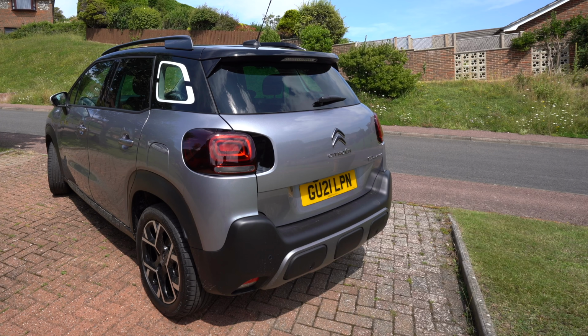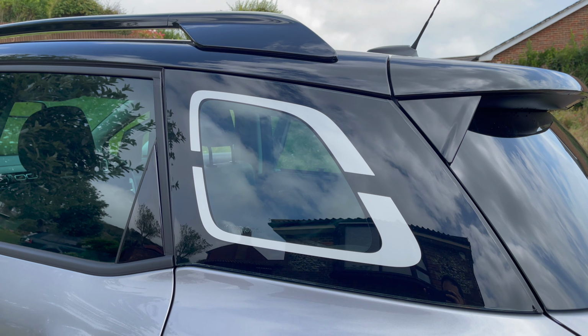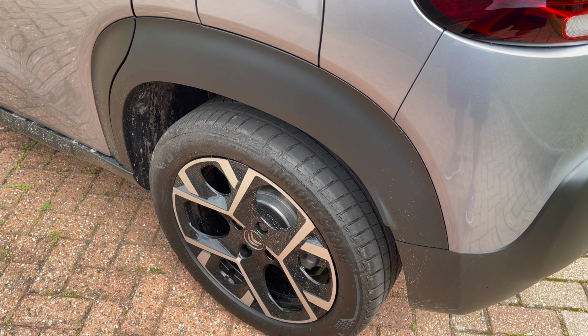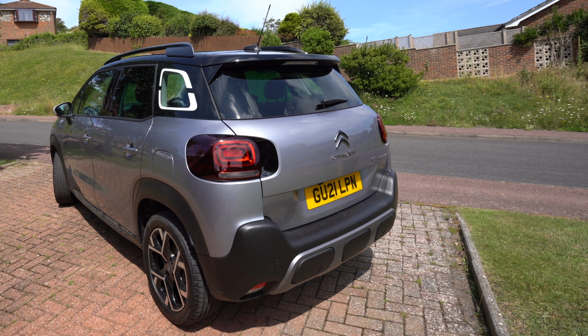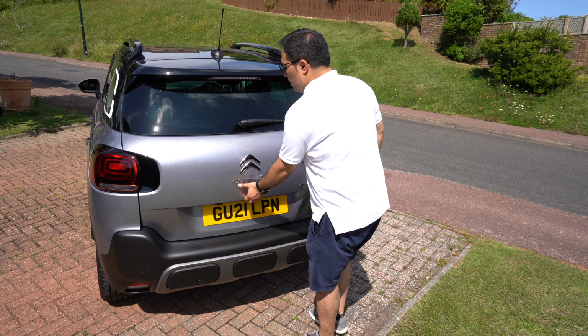What does the new Citroen C3 AIRCROSS cost? Well, it starts at $17,320 for the C series, and then we've got the Shine, and the Shine Plus is £23,080, and we've got an MPG across the range of 47.3 to 67.2 miles per gallon, so pretty efficient as well. So what about boot space on the Citroen C3 AIRCROSS?